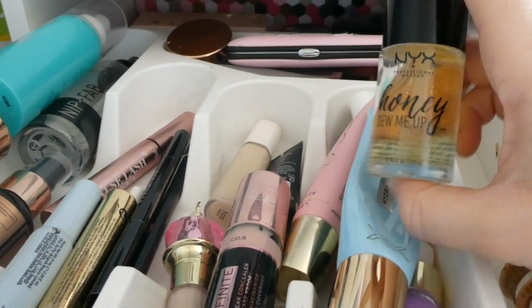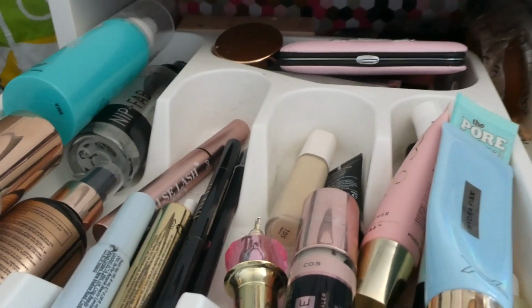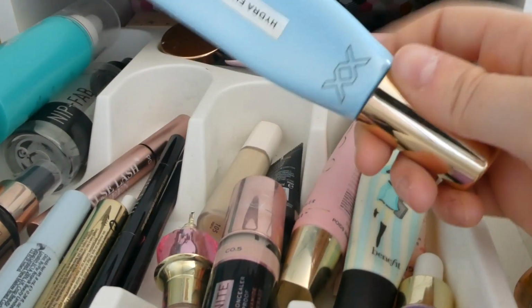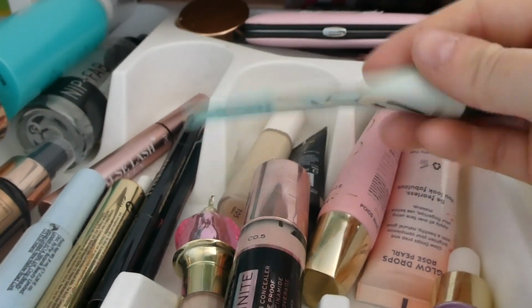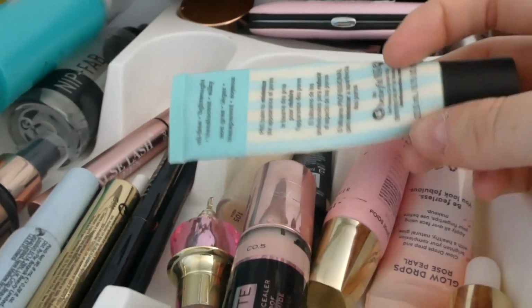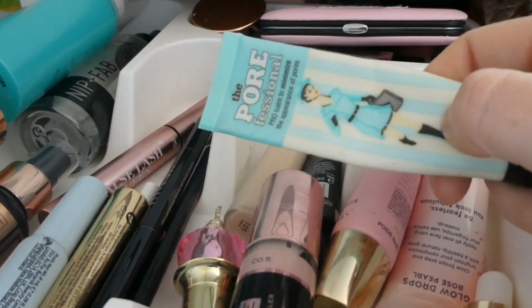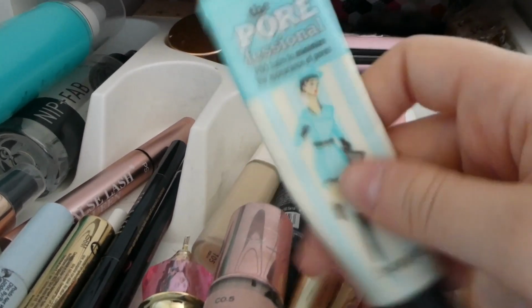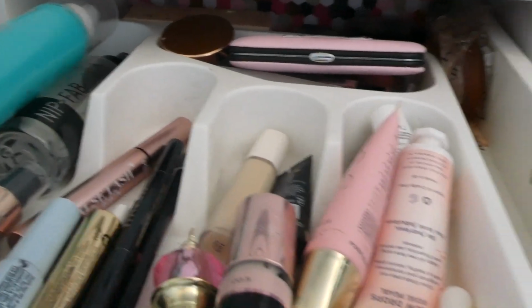The NYX Honey Dew Me Up primer I actually really love, so that one can stay. The Hydro Fix is honestly one of my favourites, so that can stay. This Professional I'm unsure about because I don't know whether to keep it or not. I think I might keep it because it's literally the only pore filling primer that I have now, so I'm going to keep it for now, but if I don't use it, it is definitely going to get decluttered the next time I do this.